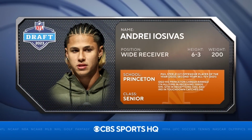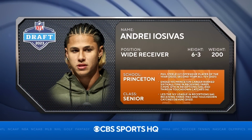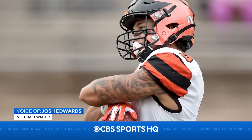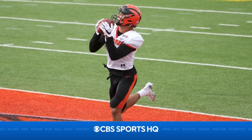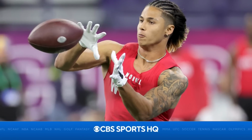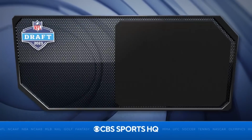Princeton wide receiver Andre Iosivas is an incredibly intelligent young man that does a good job of high-pointing the football. Iosivas has smaller hands, which could lead to problems catching the ball cleanly. He does a good job of tracking the ball downfield with easy speed. Iosivas' play strength needs to improve, allowing him to become more physical through his routes. Iosivas blended in at the Reese's Senior Bowl, but tested off the charts at the NFL Combine.